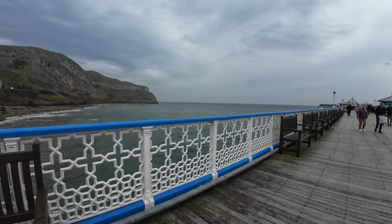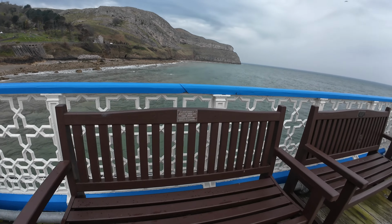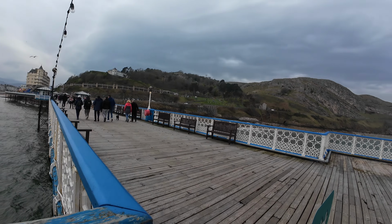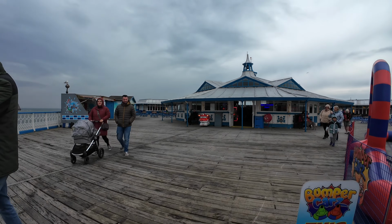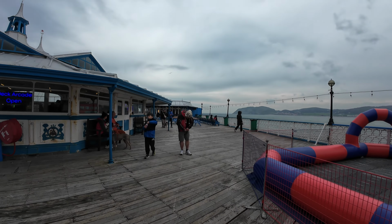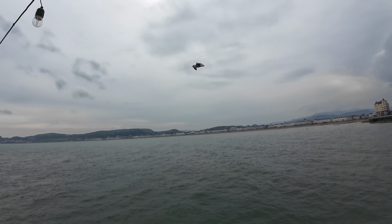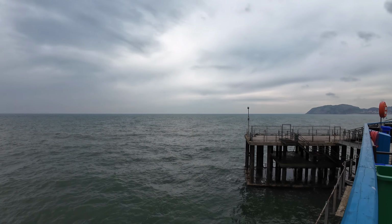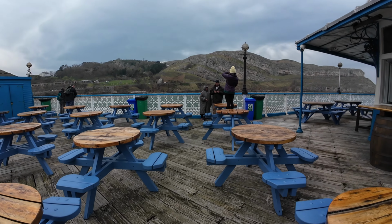So all the benches along the pier are actually in memory of someone. And you can see the plaques all on the back of them. So here we are as we enter the main promenade where the orchestra would have played back in the day. And the view from the end of the pier right the way back to Llandudno. And you can just see there the landing area. This would have been used in the olden days with steamers. Has been rebuilt a few times but is no longer in use.